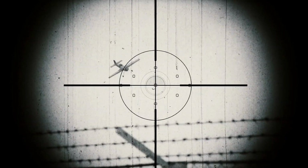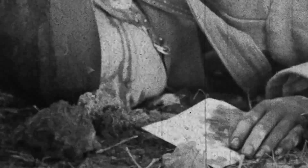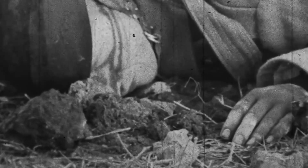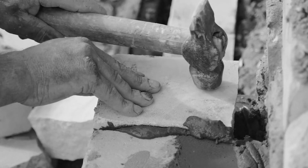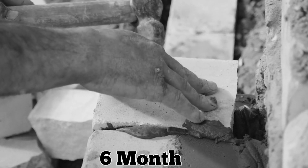By then, the Allies had already seized Germany's airspace, making it nearly impossible to build the site unnoticed. As the Nazis' grip on the war continued to loosen, it became clear that they would never be able to finish Weingut 1 in time for it to benefit them in any meaningful way, but the Germans continued building in a frenzied attempt to meet the project's ambitious 6-month construction deadline.